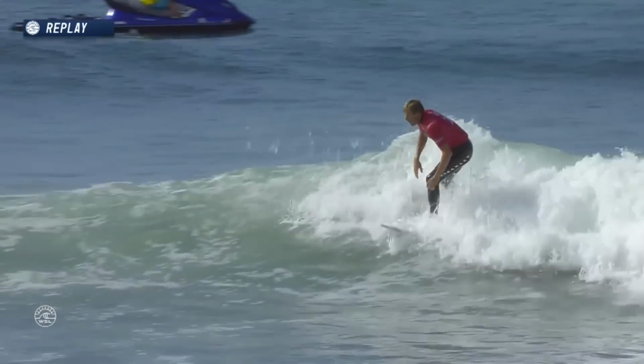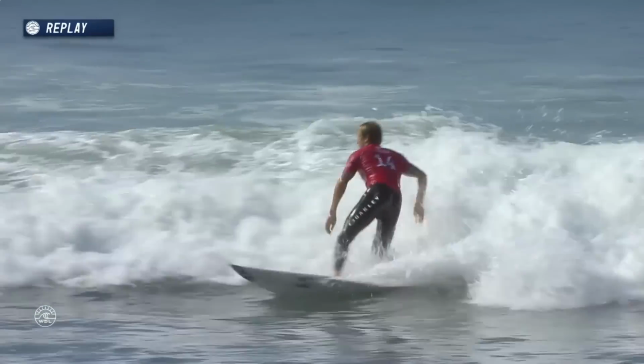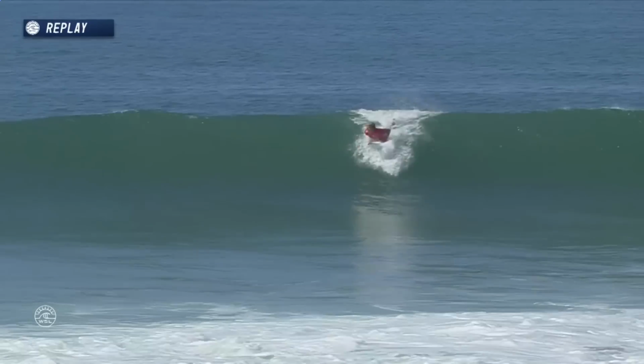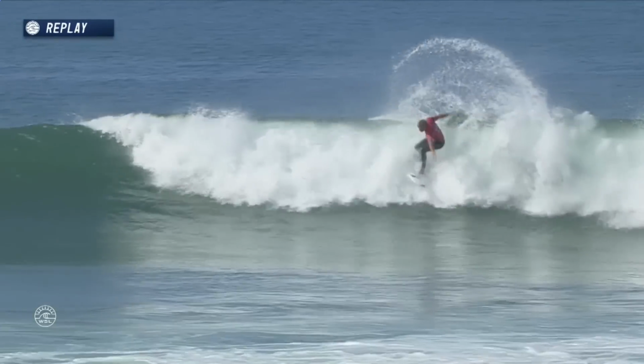Felt like the best wave of the heat, didn't it? Oh, for sure. The thing about Sebastian too, on the outside, even though he was chasing down those first couple of sections, he didn't lose any speed. He had a lot of momentum through these first 3 hits.